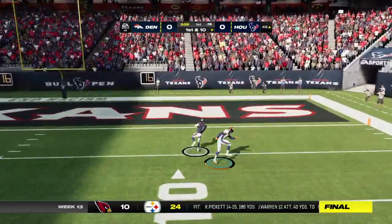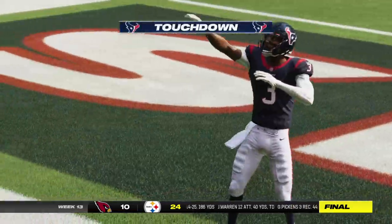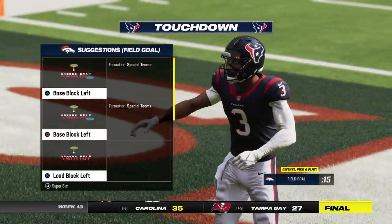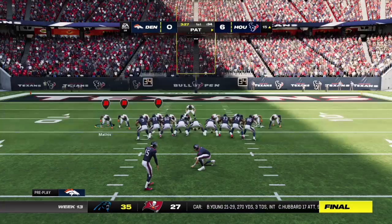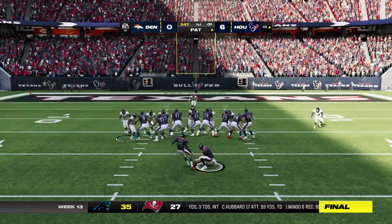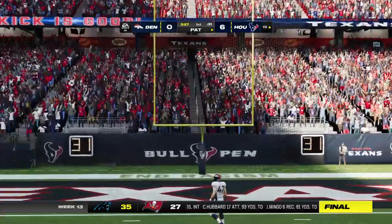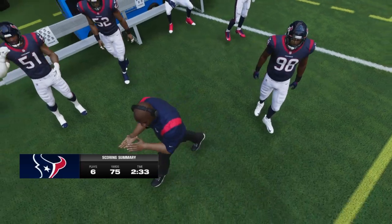Taking a shot for Dell here. And this is caught inside the 5. And he's in. Touchdown, Houston. Take Dell. His 2nd touchdown on the season. And the Texans are on the board first here this afternoon. Fairbairn good with the extra point. And that makes the score 7-0.